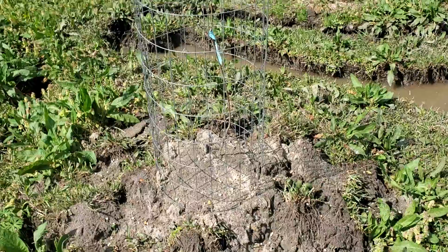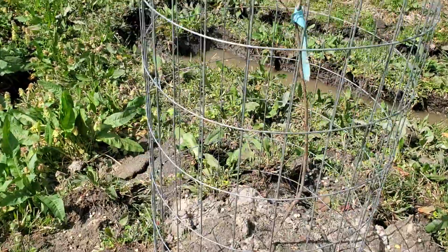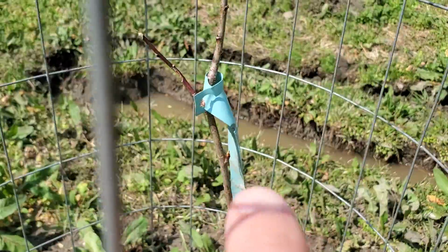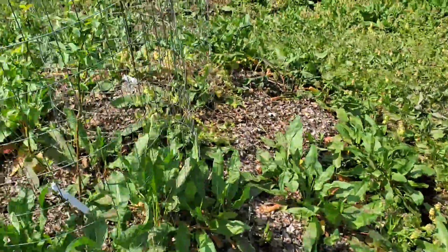Tried to get it near the other European plum to be kind of close to that, just for pollination. Still hasn't budded out yet. Oh, I see a little bud right here about to have some growth. I see another one up there, so it looks like it is about to start budding out soon.